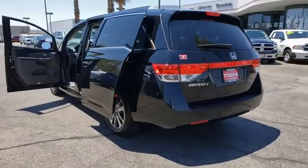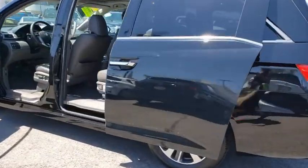tachometer. If you like it online, you'll love it in your driveway. Take it for a spin today.